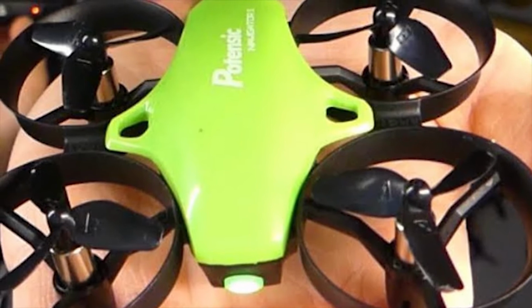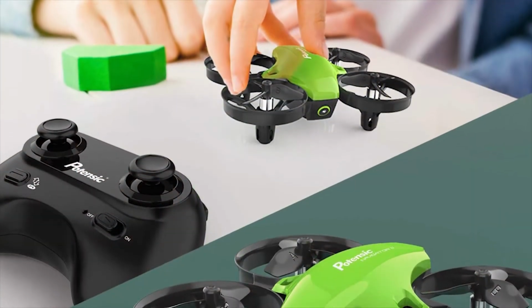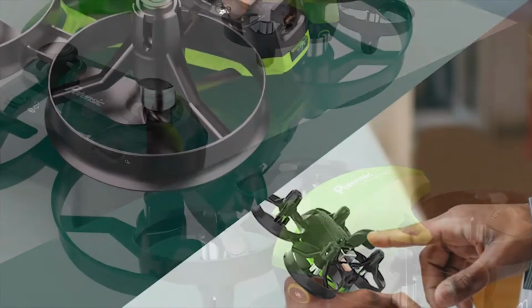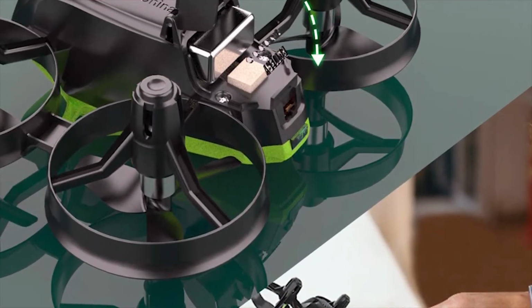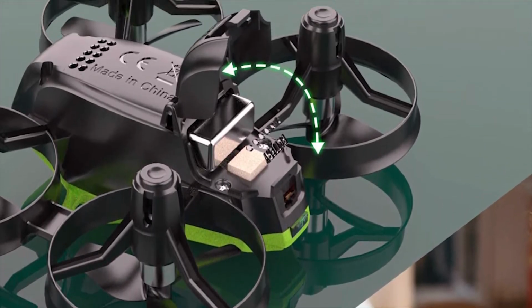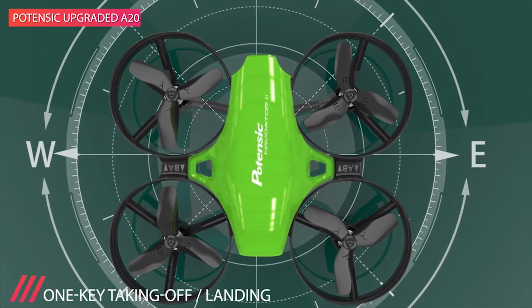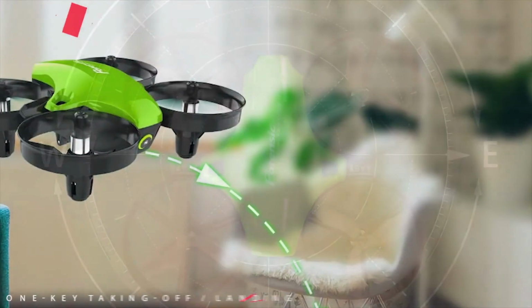It also features the emergency stop when something unexpected happens. You can press the emergency button to land your aircraft in time, better to prevent your kids from accidental hurt. This drone with altitude hold function makes a super stable flight in both indoor and outdoor. You do not make an effort to control flying height.